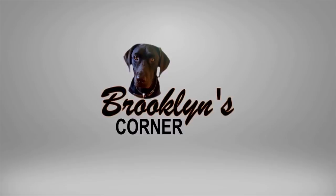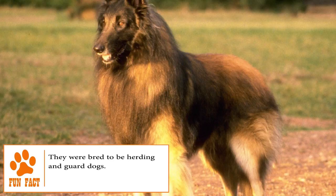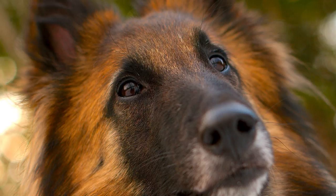Belgian Tervuren. The Belgian Tervuren owes his name to the Belgian village of Tervuren. Actually, it isn't possible to know the exact beginnings of the Belgian Shepherd, but we can say its origins were a result of the cross between the Belgian Shepherd, Groenendael, and the long-haired Collie.